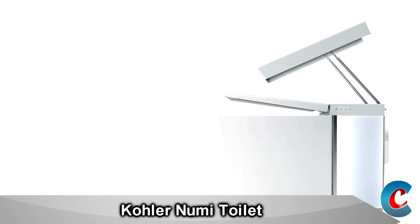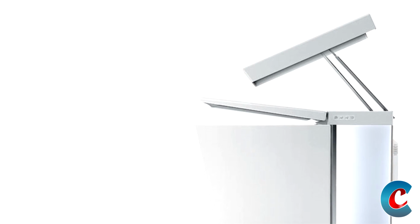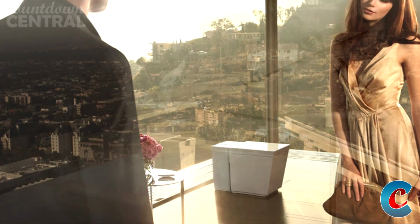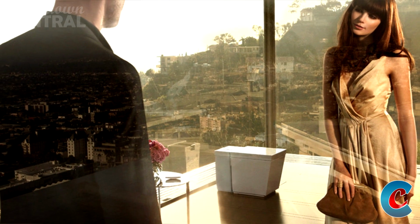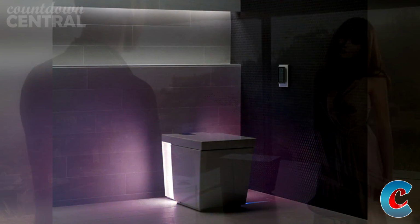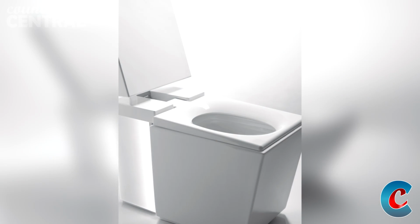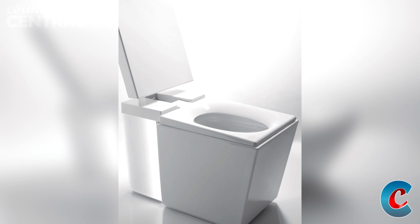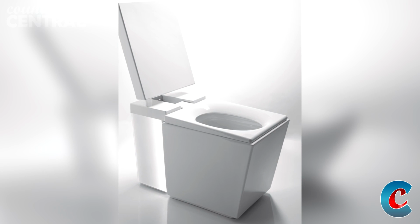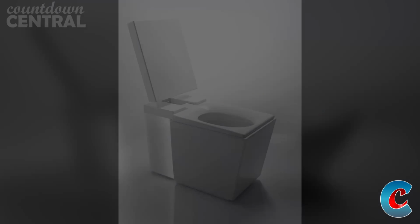Number 3. The Kohler Numi toilet. Truly the most luxurious porcelain throne a man can get. The Kohler Numi toilet comes in at $6,390. You do get a lot of features for your money though, including a heated seat, foot warming vents, ambient lighting, a touchscreen remote, speakers for your MP3 player or smartphone, an integrated bidet with an air dryer for your anus, and a deodorizing charcoal filter to get rid of those smelly ones.